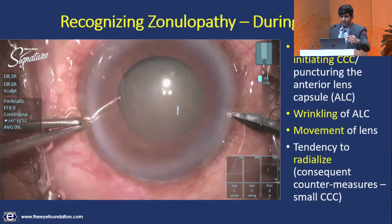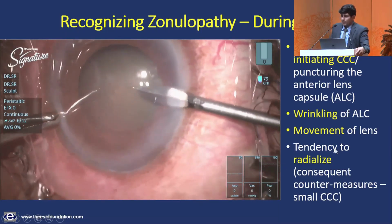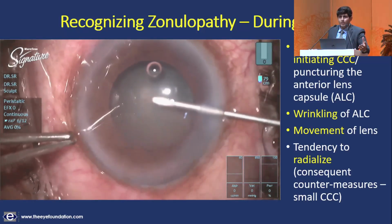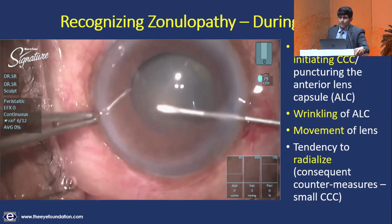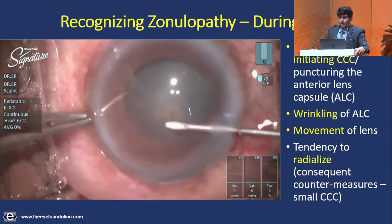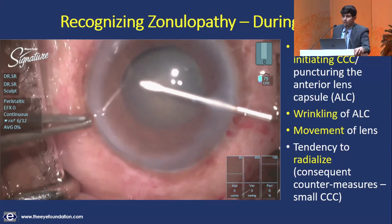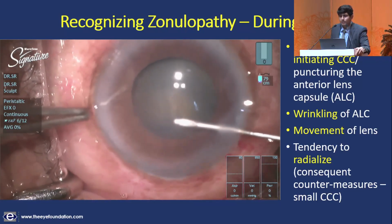So I think the main thing to recognize with zonulopathy is actually recognizing zonulopathy during surgery. And this can be at various stages of the surgery itself. During capsular rhexis, one might face a difficulty in initiating the capsular rhexis itself. Puncturing the ALC becomes difficult. There will be wrinkling of the ALC when the rhexis is initiated. There is a tendency in greater grades of zonulopathy for the whole lens itself to move around when the rhexis is being performed. And there is a tendency, because it is not taut, for the rhexis itself to radialize.